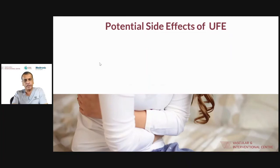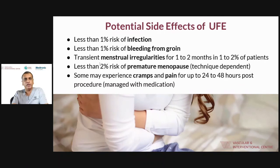Like with everything else, there are some potential side effects. No procedure is perfect. We are looking at a 1% risk of infection and a 1% risk of bleeding from the groin or from the radial artery. You can have transient menstrual irregularities. I have had patients I have treated who say, oh, my period came a bit early, or my period came in the mid cycle and lasted for a couple of days. These irregular menstrual issues are usually transient and resolve in 2 or 3 months maximum. Some people can get premature menopause, but a lot of it is technique dependent.